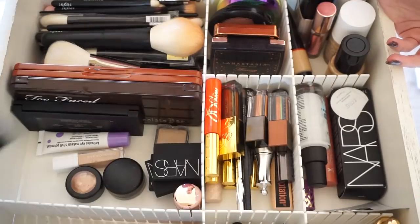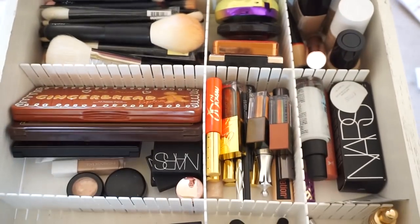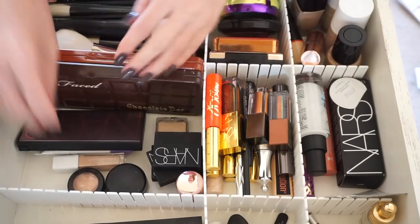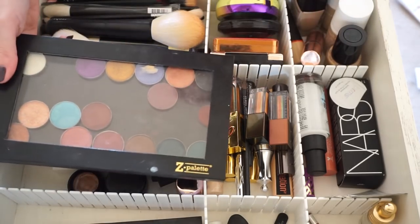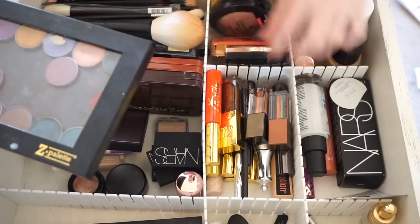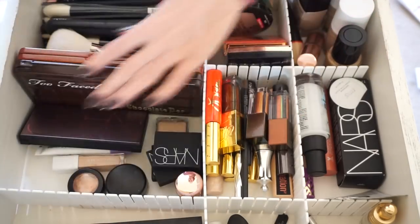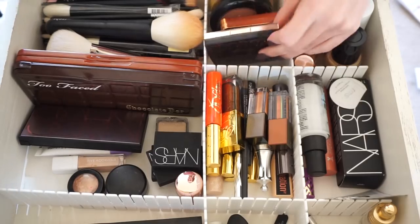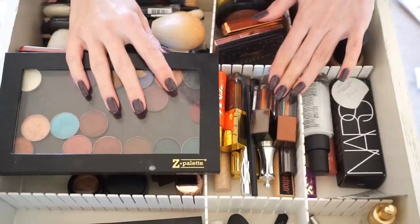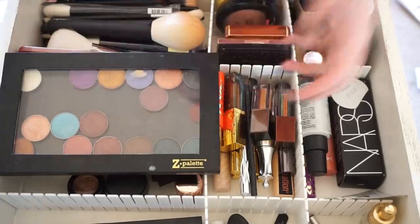Okay, so here's where I'm at. Things are looking better. It's not ideal. I can't really fit this anywhere, which is annoying. How much do I have to move that over? Two spots. No, it's never gonna fit. Okay.